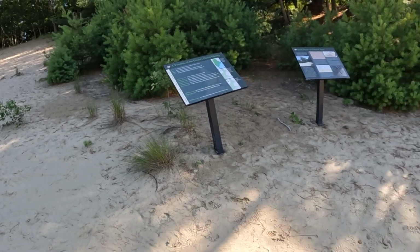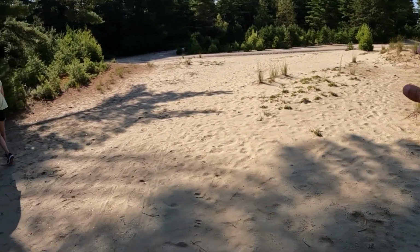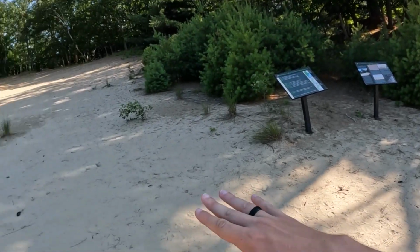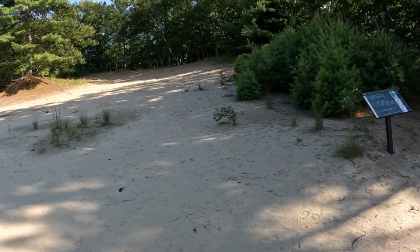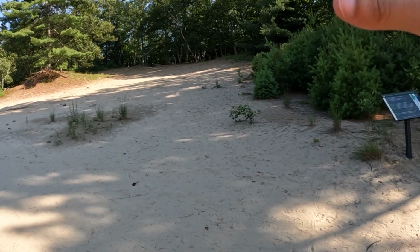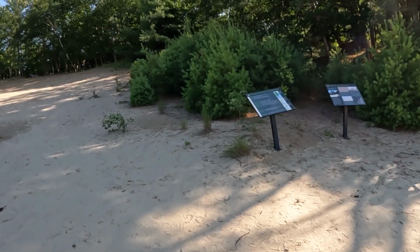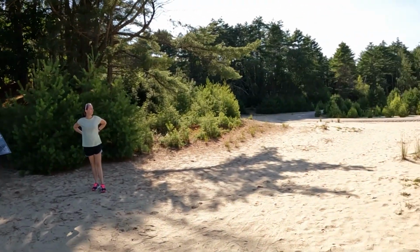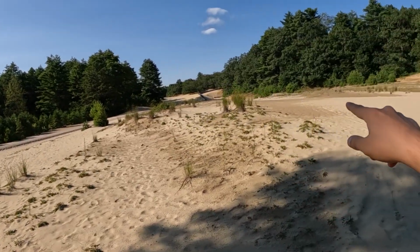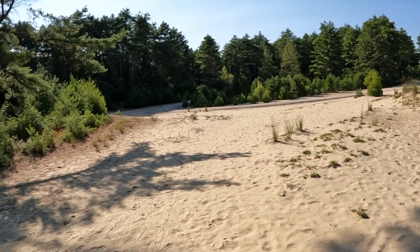So it's hard to show you from here, but here's the desert area, and then right up here, this hill is all sand. They say this is the biggest sand dune here. It's 65 feet tall. So this is the 65-foot sand dune, and we're coming around this way, looping around, and we're going to go there.